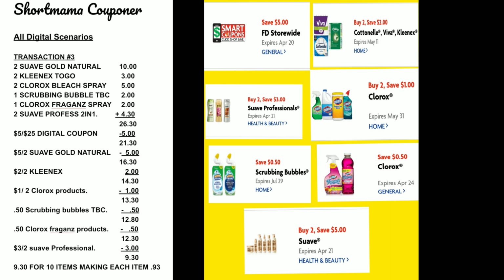$13.30. The 50 cent off for the Scrub and Bubble toilet bowl cleaner is going to make it $12.80. 50 cent is going to come off for that Clorox fancy spray, whatever, going to make it $12.30. $3 is going to come off for the Suave Professional, making $9.30 for 10 items, making each item only 93 cents. Which I feel like you cannot beat that. You're getting cleaning supplies.